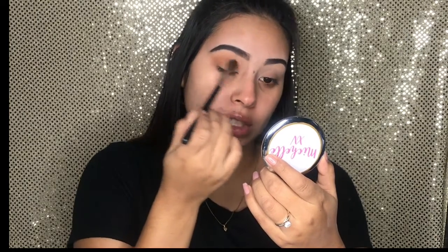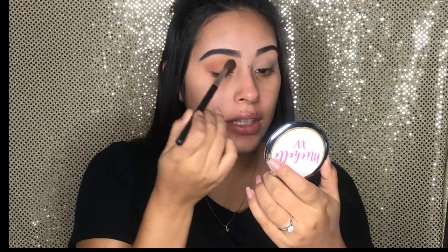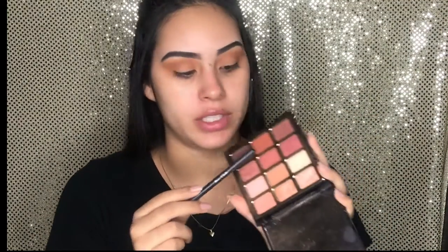And I usually like to go in circular motions first, to blend it out nicely. Like I said, this is our transition shade, so it's just an all-over. Once we have that one laid out, we're going to start putting a little more depth into our eyes. I'll take my favorite color in this whole palette, which is this one right here. This is a burgundy-like brown. This is called Spice It Up. Beautiful, beautiful color.